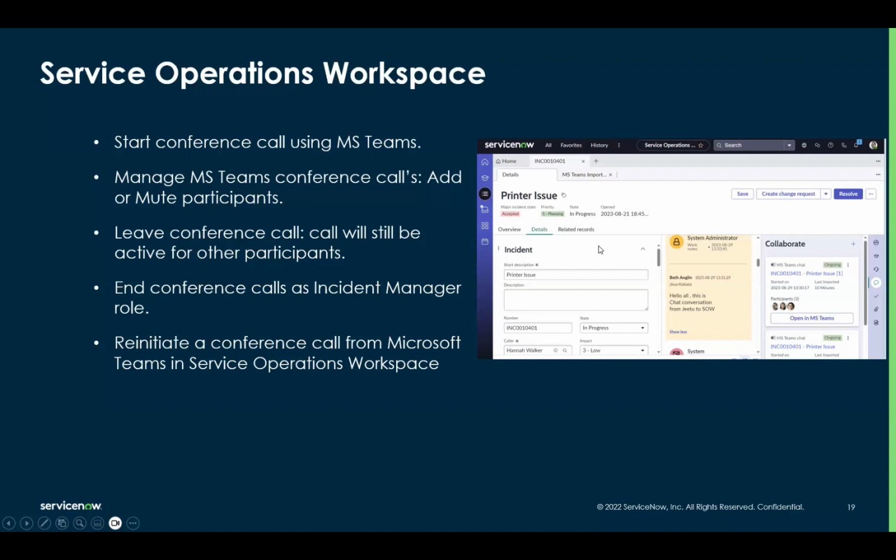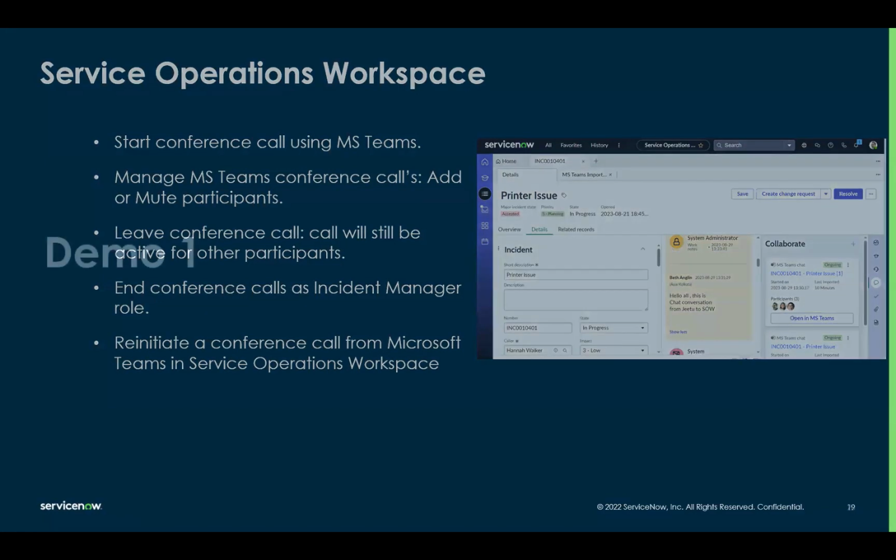So for agents, they have one page where they have a lot of MS Teams integration features available, whether it's making a conference call or making a Teams chat. All those things are available here, right? So we'll touch base on this when we go to the demo.